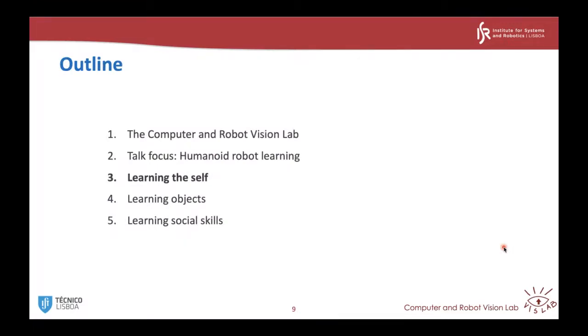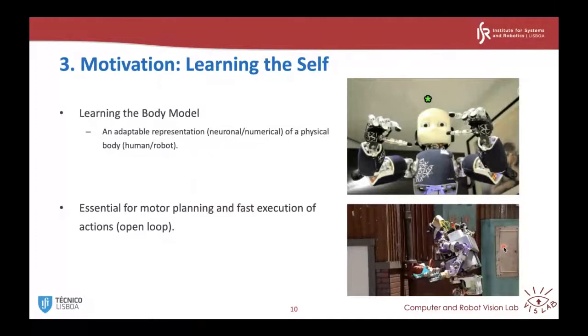Okay, so let's look at the first skill, learning the self. And here the inspiration comes from robots having to perform very efficient tasks. Of course, whenever you want to execute some motor primitive, you can do it using a closed loop approach, where you are constantly monitoring the signal in your sensors and trying to correct your motions to achieve your goal.